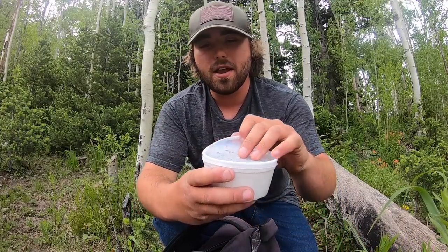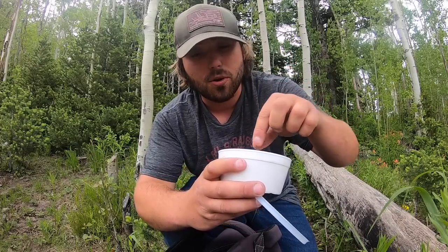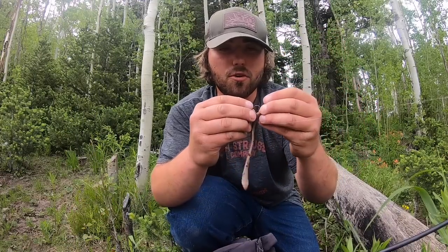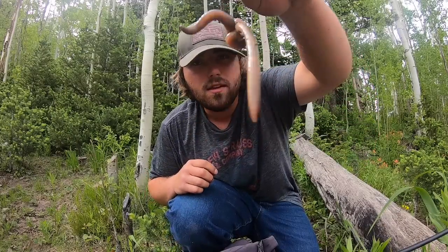But I got some worms right here. They're still alive. They're starting to look a little soft. So we're gonna definitely use them up here. And I've just got a little J-hook. We're just gonna throw the entire worm on. Really entice these fish to bite. Give them a good meal. All right, there we go. Looks juicy. Let's catch some dinner.